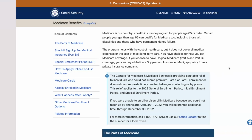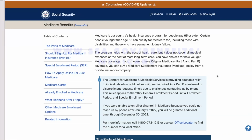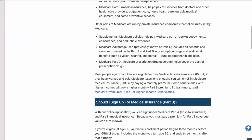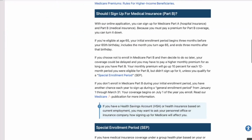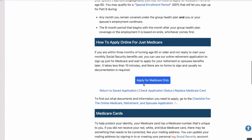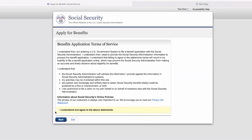So how do you apply for Medicare Part A and B online? To apply online for Medicare Part A and B, you're going to go to www.ssa.gov/benefits/Medicare. So you're going to scroll down until you see the bright blue button right here where it says apply for Medicare only. Okay, you click on this and then you go ahead and proceed on with these steps.